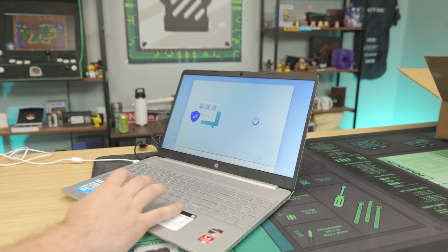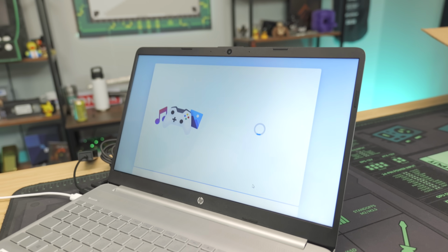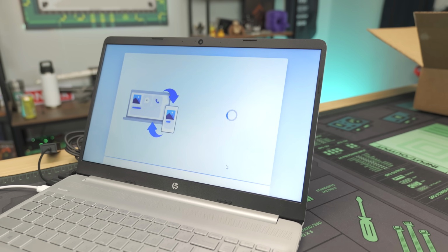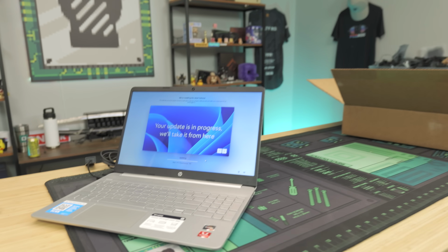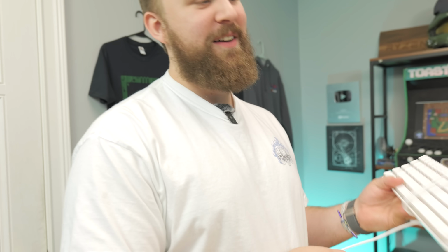So the display got brighter, if you can't tell. It randomly just flashed on, I'm assuming maybe because it was running a low battery mode because it was so dead. But it's a lot brighter now. So okay, I'm still signed into a Microsoft account. Oh my God. Oh, this can take a while, so might as well go to Taco Bell. Let's go to Taco Bell and come back.